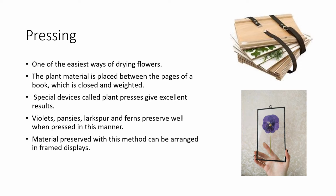First off, we have pressing. It's one of the easiest ways of drying flowers. The plant material is placed between the pages of a book, which is closed and weighted. Special devices are also used now. They're called plant presses, as you can see in the picture there. Basically, it's just multiple layers of cardboard, and you put the plant part or flower between the pieces of cardboard, and then you pull the straps there and bind it tight, and you let it sit.